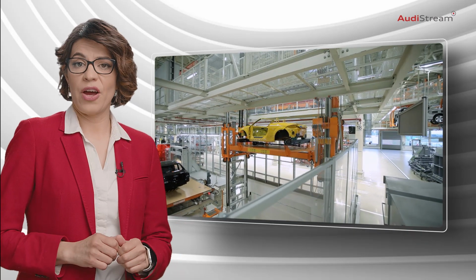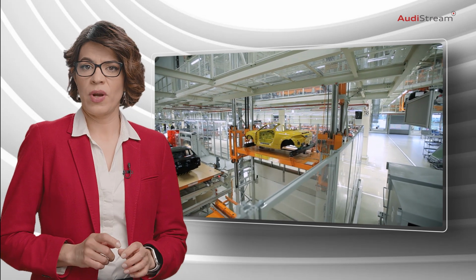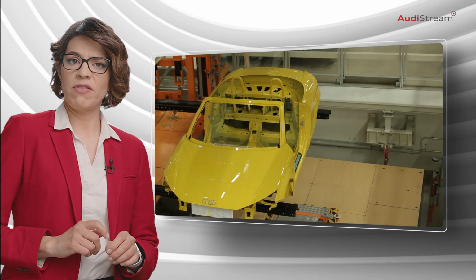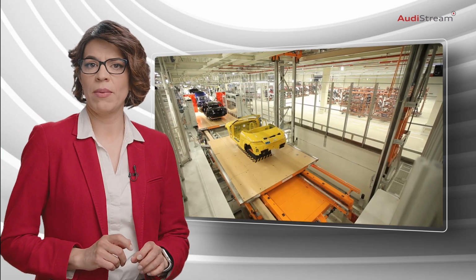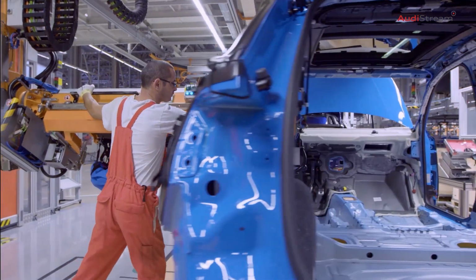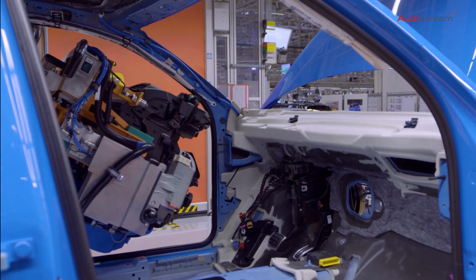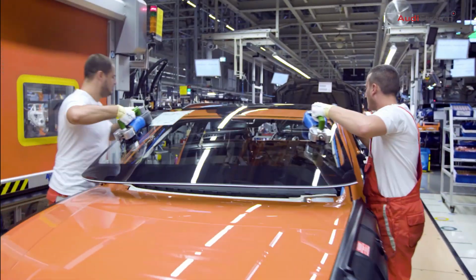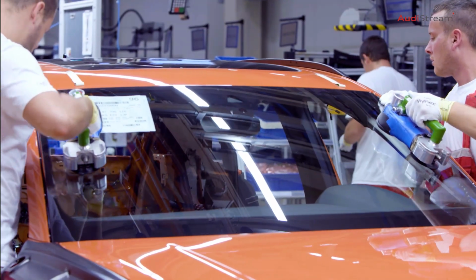The car bodies arrive in the assembly in the right order according to the production plan, where our highly qualified colleagues carry out the assembly of the car within about 5 hours. Here we can see the installation of the cockpit with the assistance of a handling system. We can also see how the windshield is mounted.